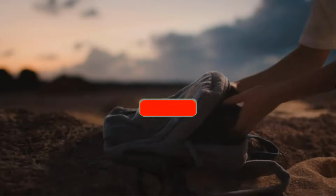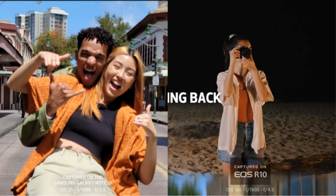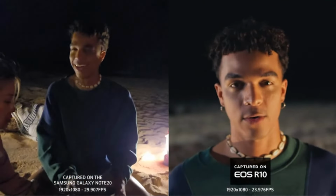Beyond capturing high-quality photos, it's also a highly capable video camera, with 4K video recording at up to 60 frames per second, with a crop and a dedicated slow-motion mode in 1080p. You can also buy the R10 in a content creator kit bundle that includes a stereo mic and tripod grip to help you record vlogs and videos.